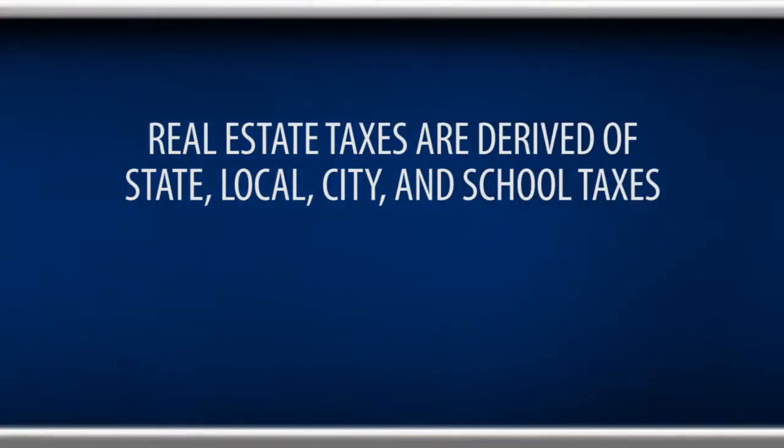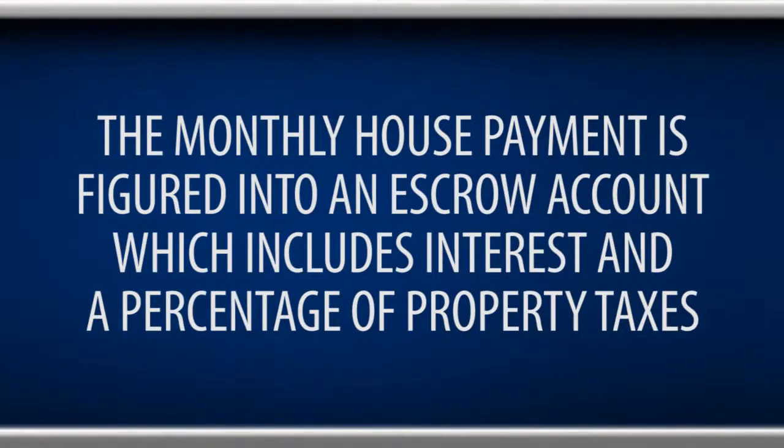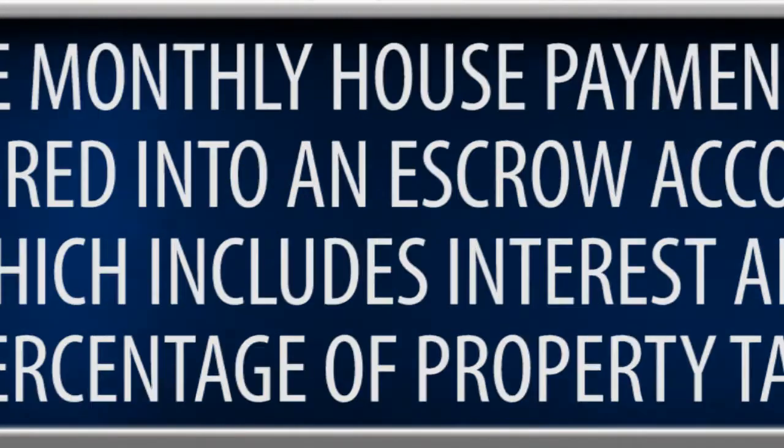In most areas, real estate taxes are comprised of state, local, city, and school taxes. And they are all figured in by the local appraisal district, who sets the value of the home, and then they set those taxes accordingly based on the percentages that they value that home. The monthly house payment figures into what's called an escrow account, and that monthly house payment not only includes principal and interest, but it also includes 1/12 of the property taxes that will be due at the end of the year, as well as 1/12 of the insurance.